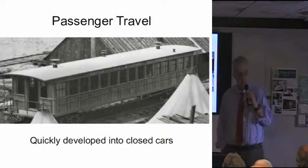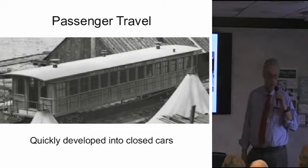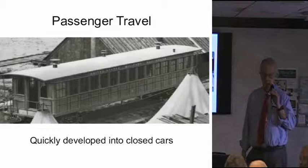So this is a closed car. The only way you could get air is to open the windows, so you still got smoke, but not very much, ashes, and no fire. So this was a tremendous improvement.